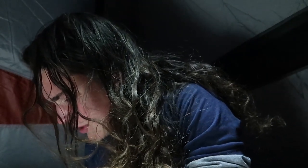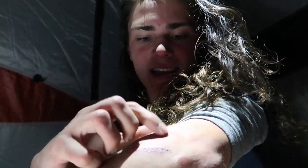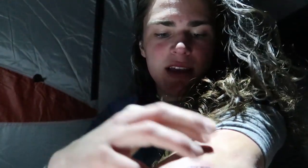But at this point it is kind of scabbed over, but I do feel it rubbing a lot on my pants and my sleeve, and the pus and blood and all that kind of sticks to my sleeve, so I'm gonna just dress it in order to keep that from happening.